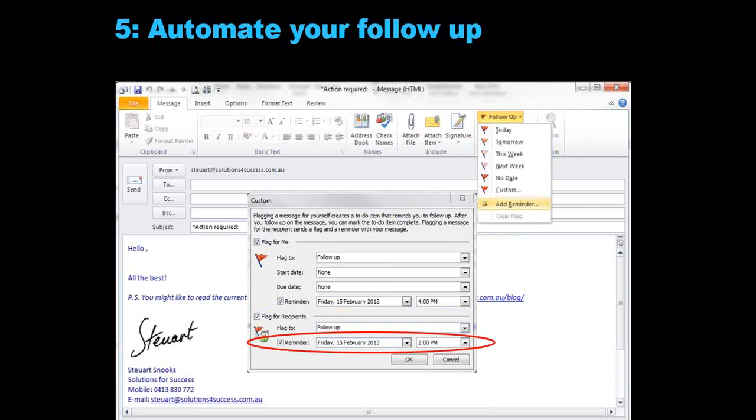Now, you need to use this carefully, and I would suggest getting permission from your recipient to say, hey Jenny, this is so important for both of us, how about I put a reminder on it so we don't miss it. And once they give you permission to put a reminder on it, you then use that as permission to use it whenever it's appropriate in the future.